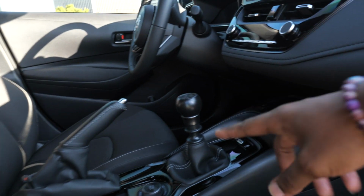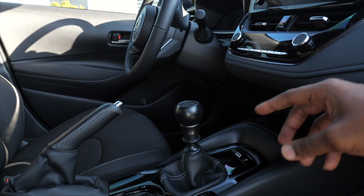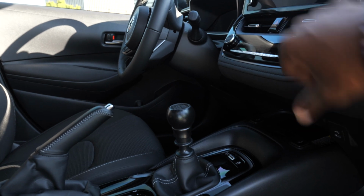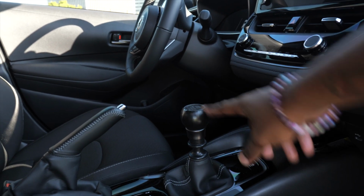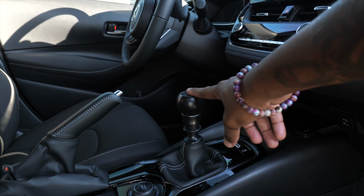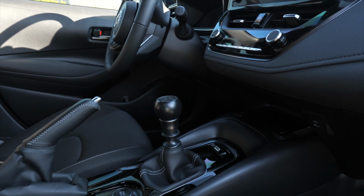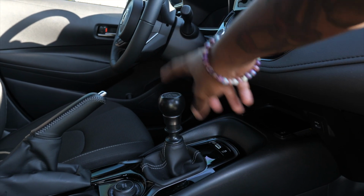And then the shifter, I thought this was a great shifter coming from the BMW M2, because the M2 had the worst shifter, a sloppy, terrible shifter. But then driving this back to back with the Integra, the Integra does have the better shifter. This is still good. I might do something to upgrade it to make it feel closer to the Integra, but it's still confidence inspiring. It's a really good shifter.